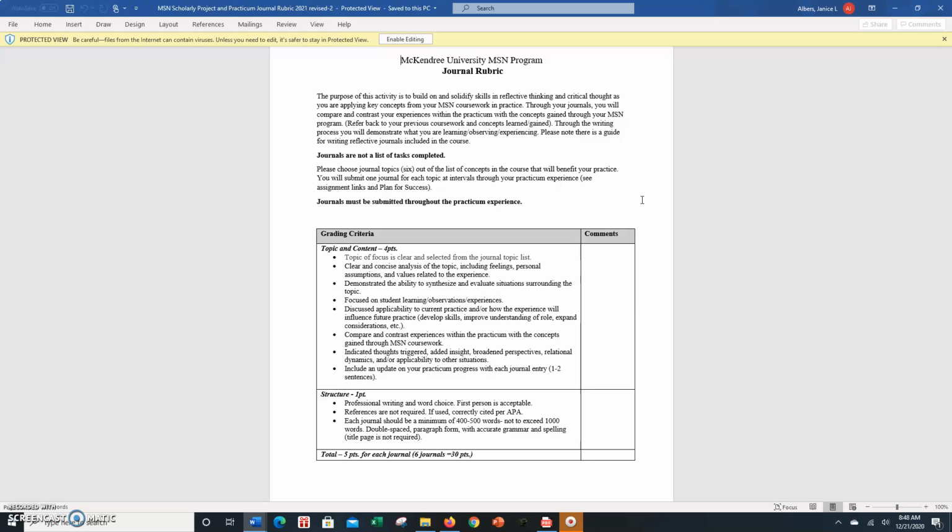So you want to compare and contrast your experiences with what you've learned in the master's program. So taking it back to those key concepts that you've learned in the program and putting it into action, so to speak. So include any added insight, any thoughts. Are these factors that you want to replicate in your practice? Are they factors that you don't? And that's perfectly fine as well, because sometimes what we experience is not what would work for us, nor may it be what we learned as far as evidence-based practice at the master's level.